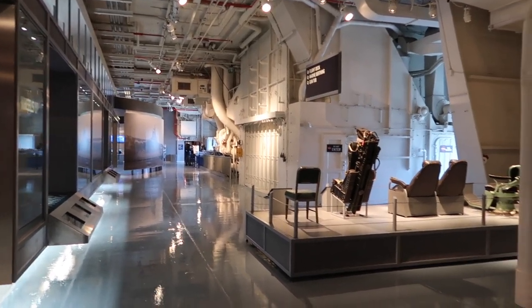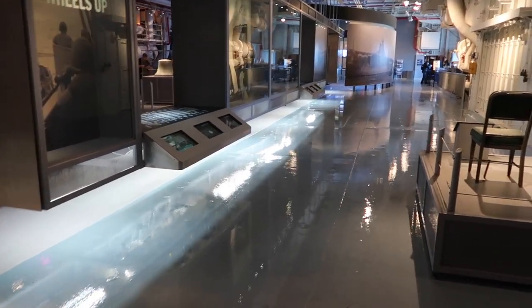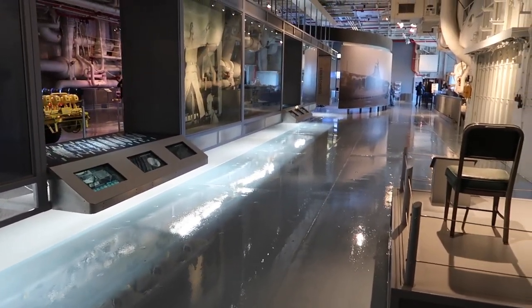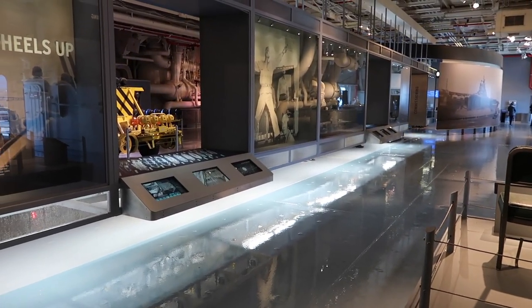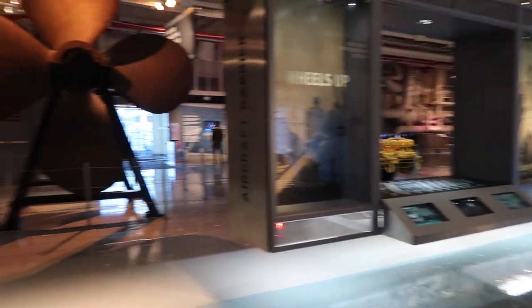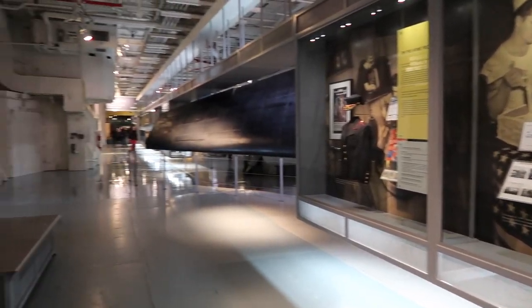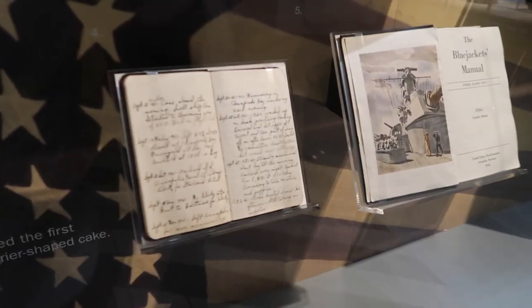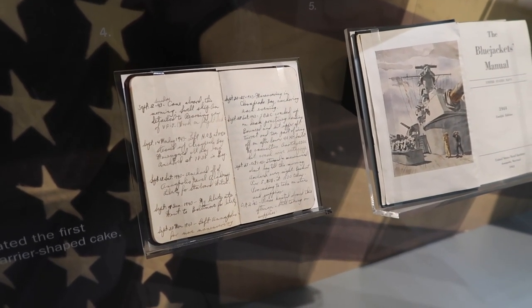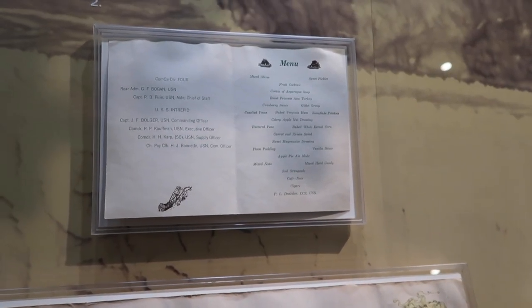So there's quite a few displays, and you can see there's various touch screen information that give you a lot of history or what life was like on the ship. Pictures and history of the aircraft carriers, not just the Intrepid, but aircraft carriers in general. And you can see this pretty much continues all the way throughout the hangar deck. And a diary from one of the sailors of the Intrepid. And up here, pretty cool, a Thanksgiving Day menu.